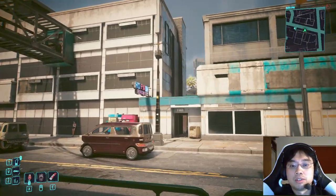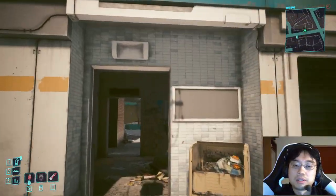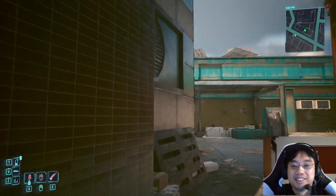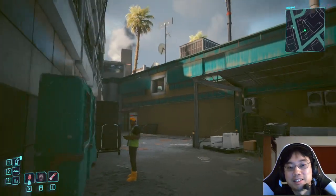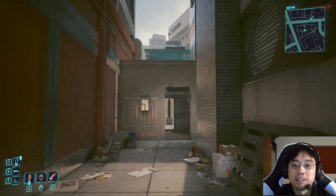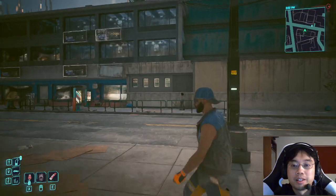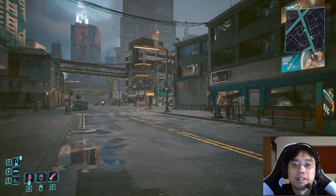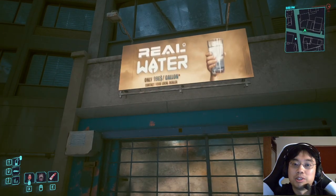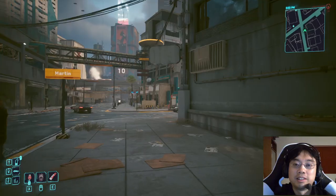That says a hotel. Should we see what kind of hotel we're talking about? I hesitate. Well, nothing. Alright, never mind. Real water. Only 99 euro bucks per gallon. Walk?